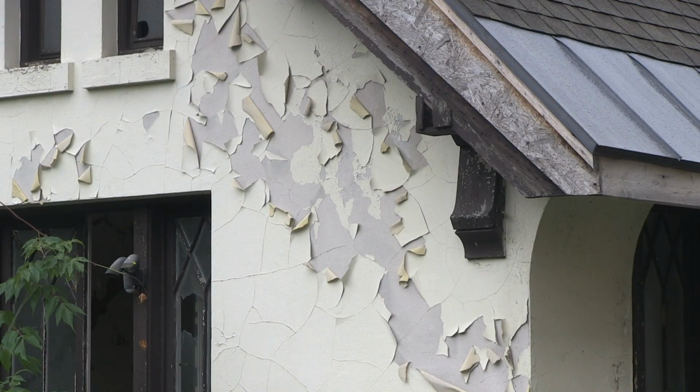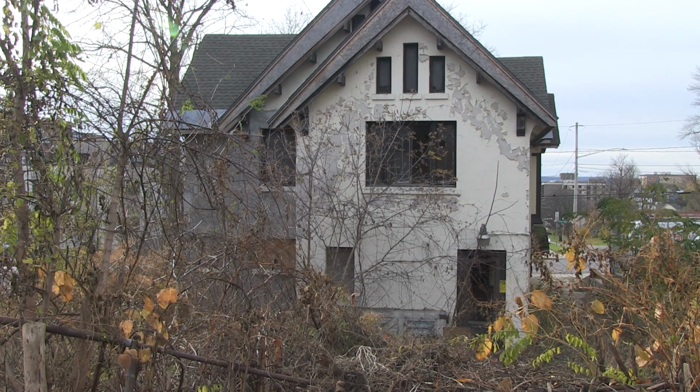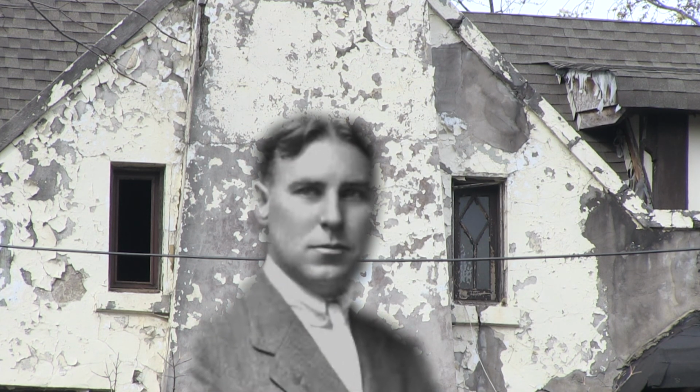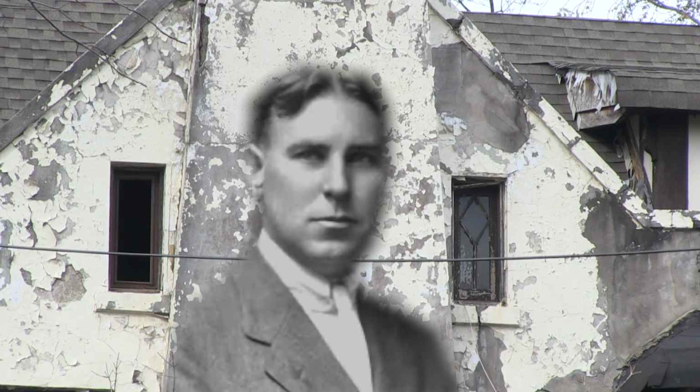It may be looking a little worse for wear these days, but don't judge a house by its cover. Reading between the lines of its frayed and crumbling exterior is the story of an extraordinary architectural achievement.